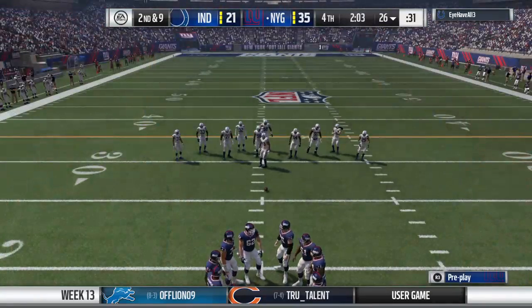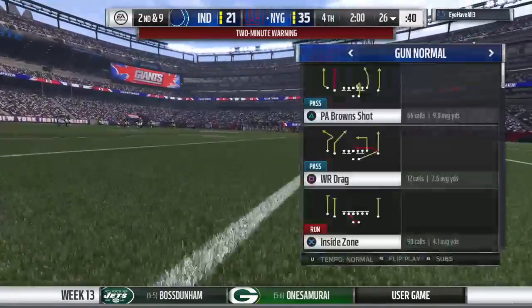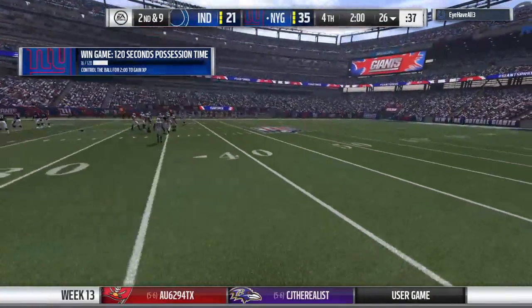And ready now for 2nd and 9. Time for a break. We're back to finish this one off after this.